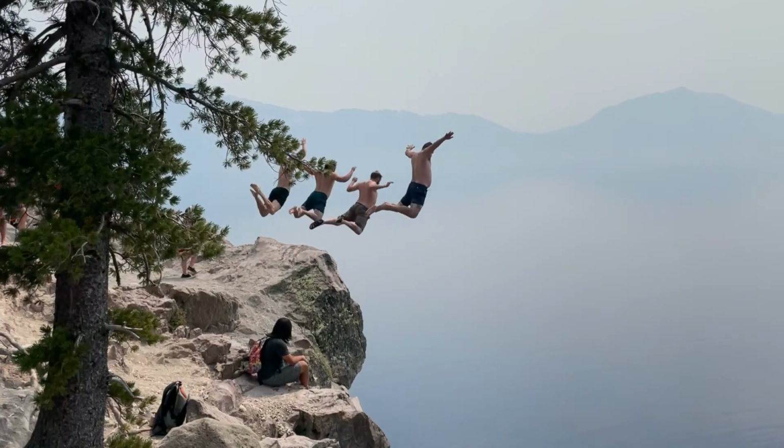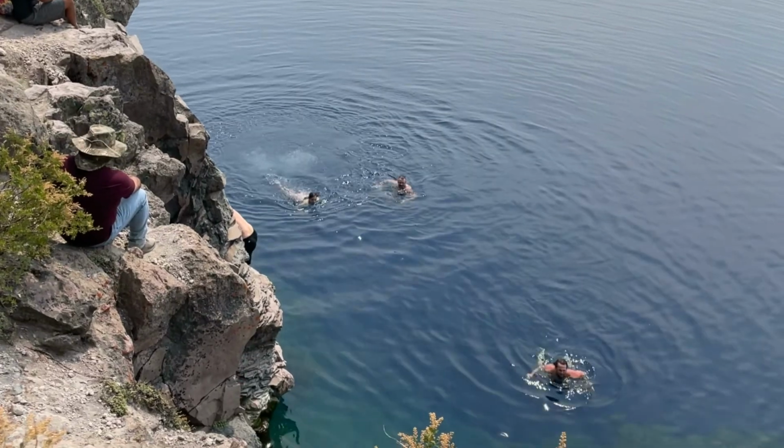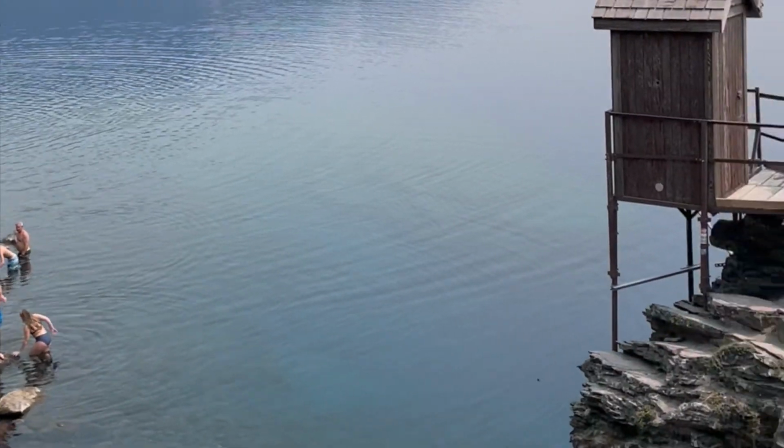They have an area where you can jump off of the rocks. It's a 20-foot drop-off. 20 feet doesn't sound like a lot, but when you're looking at it, it's insane. The other thing is, when you get down there is no sandy beachy area to sit at. And getting to the water, you still have to climb down all these huge boulders. So just watch your footing. Actually, we wish we had brought our water shoes.